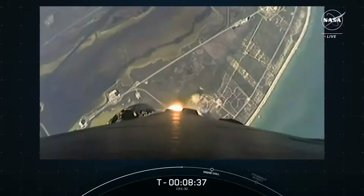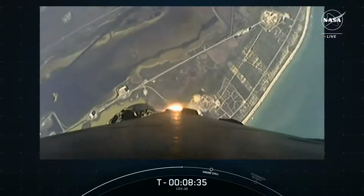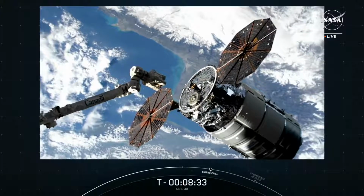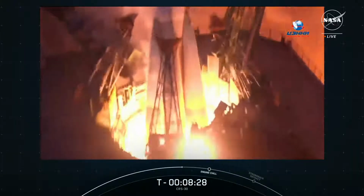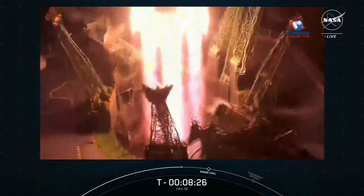Northrop Grumman's Cygnus cargo spacecraft launched on the SpaceX Falcon 9 for the first time with 4 tons of supplies, and the Progress spacecraft launched from Kazakhstan with another 3 tons of supplies a few weeks later.